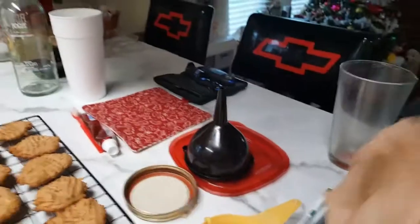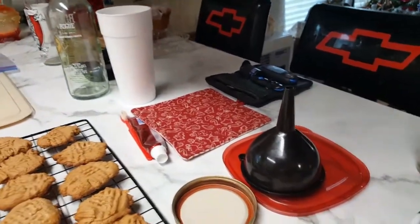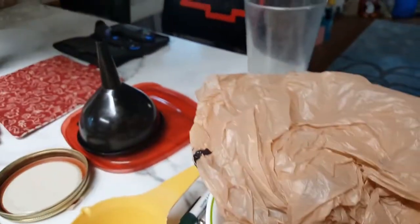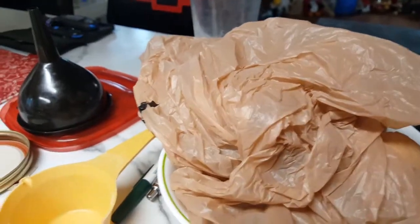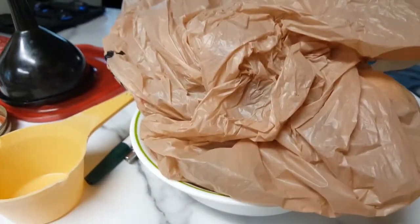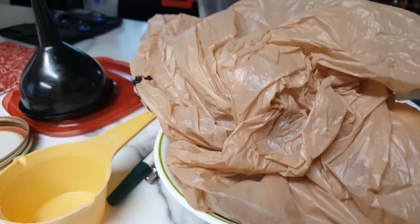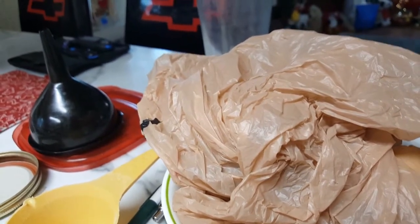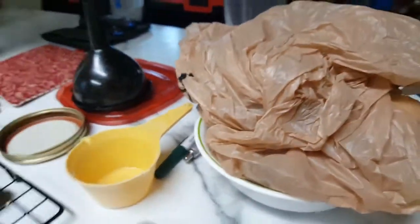Over here, I have a bag that's been in the freezer. It has my kitchen scraps. It has kitchen scraps in there that have been in the freezer. I decided to take it out and let it thaw, and then sometime before the afternoon is over, I'm going to put it in my worm bins, give them a nice treat.